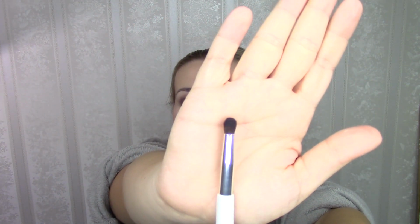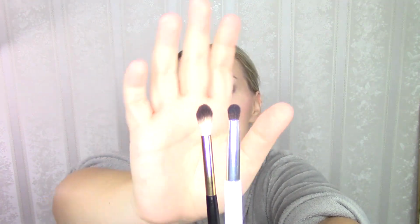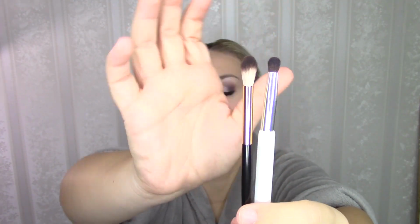Right now I'm just gonna start with the outer part of the eye, which is a dark purple, and for that I'm using a Lux brush. It says it's a blender brush, but I wouldn't use this brush for blending. It's from Lux, like Look X. It's got this kind of a head on it. Let me show you guys the Milani brush. See, that is an actual blending brush, like this one right here. I wouldn't say that this one is an actual blending brush. I just like to use it for eyeshadow.